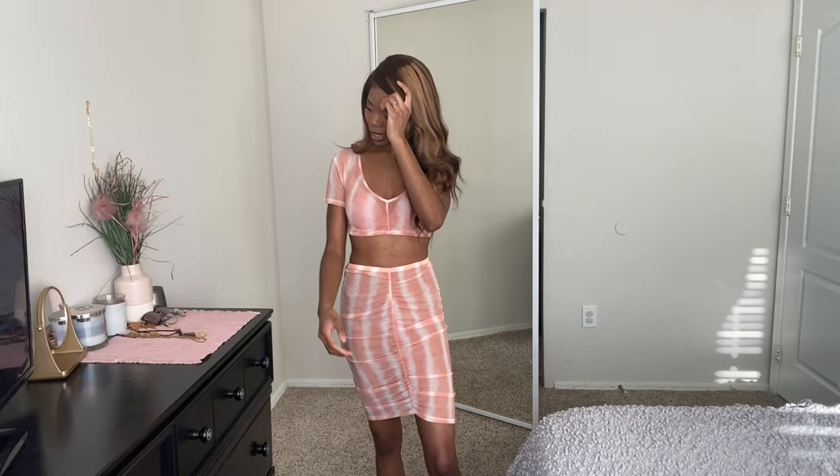Let me put my mirror right here. The top. Step back a little bit. The skirt. And back, you can see the panties. The back. Yay. Okay. Let's move on to the next outfit.